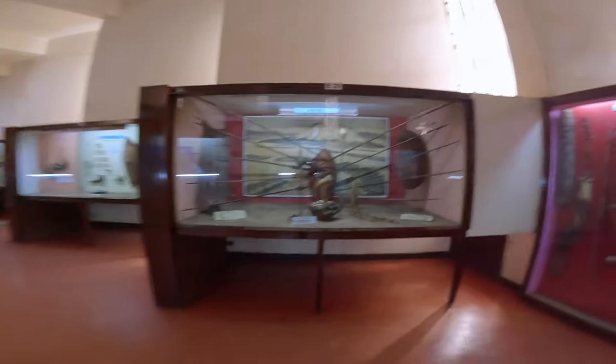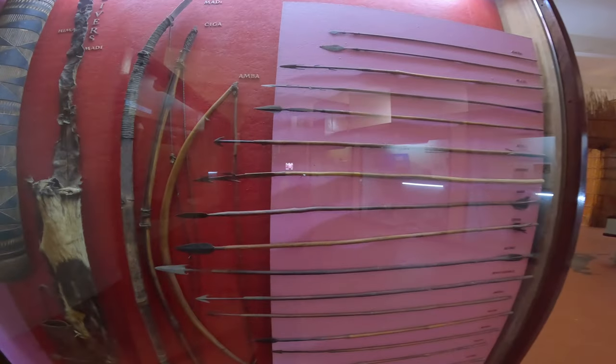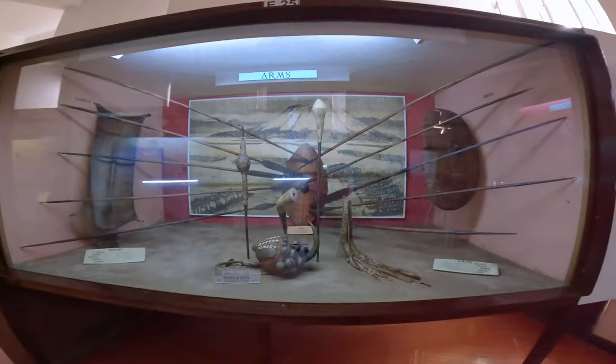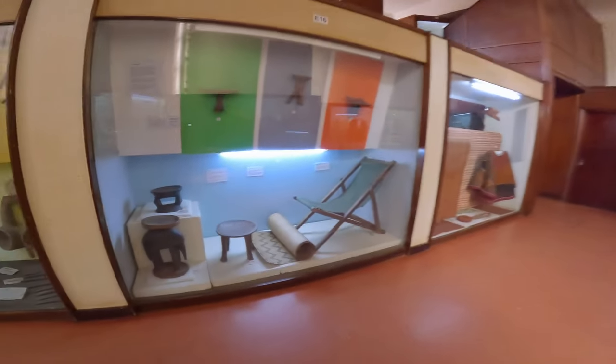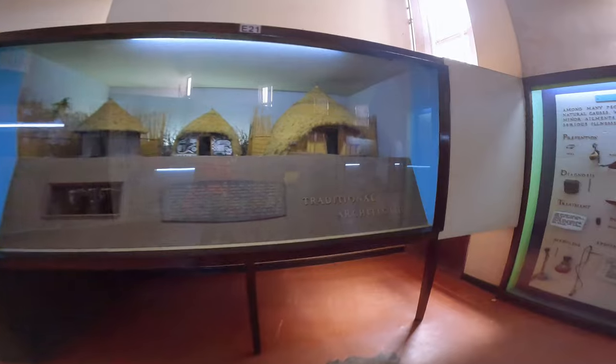There is different stuff from long time ago. These are arrows, bows and arrows that people used to fight with back in the day. Same here, weaponry. These are spears actually that people used to fight with back in the day. You can see these chairs, stools. This is a mat, a chair. All these are culture, traditional architecture.